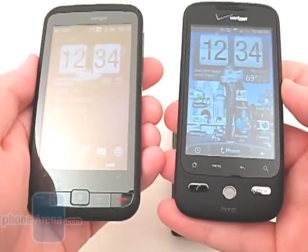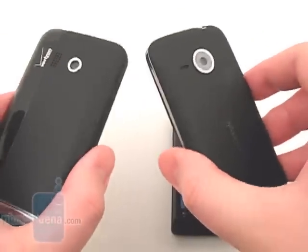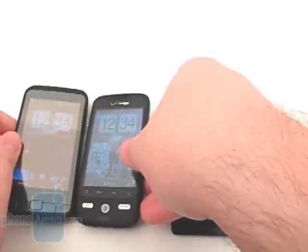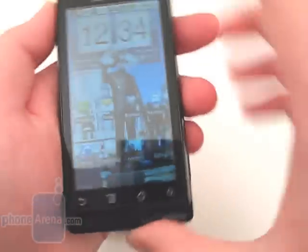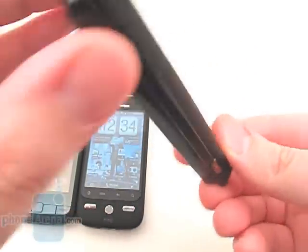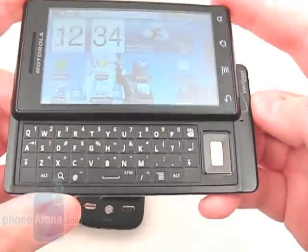Both the HTC Imagio and DROID ERIS have sleek lines and are constructed out of black plastic throughout with a soft touch coating, while the Motorola DROID has a squarer look to it and is mostly constructed out of metal, which feels more durable and has a heavier weight to it.